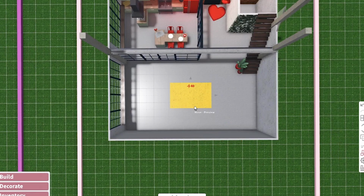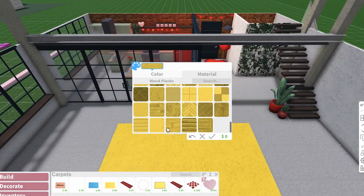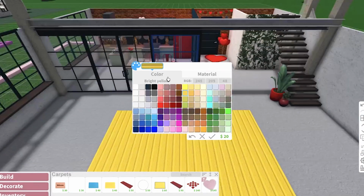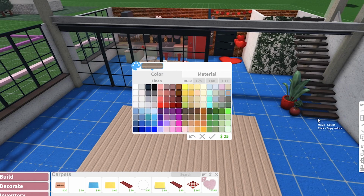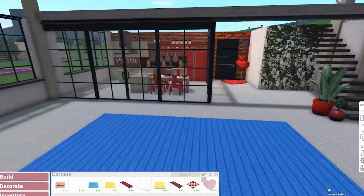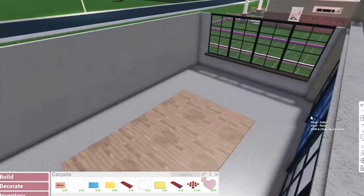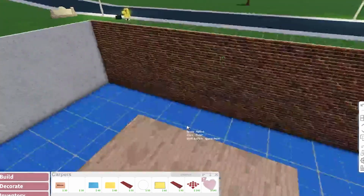So I'm moving on to the living room now. A lot of what I did to this living room was just add random little things like plants and decorative things, so I'm not going to show all of it. I will show a little bit of it. And also, if you guys want to see the full speed build of this in case you wanted to recreate it, let me know. Otherwise, I'm just going to skip the boring parts.